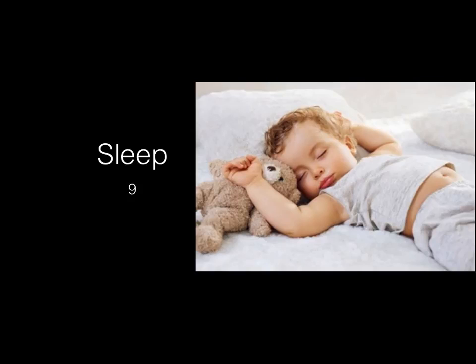You want to have 7 to 8 hours of good sleep. Don't stay up the night before the exam, and that's why you pace yourself and study in advance, so that you can have a good night's rest before the big day.